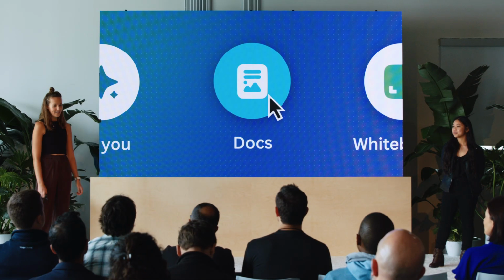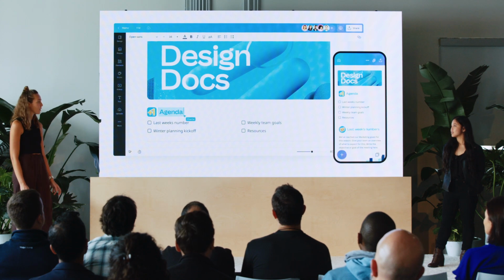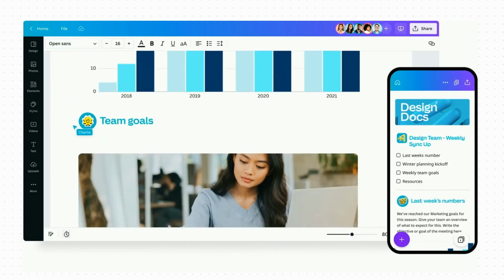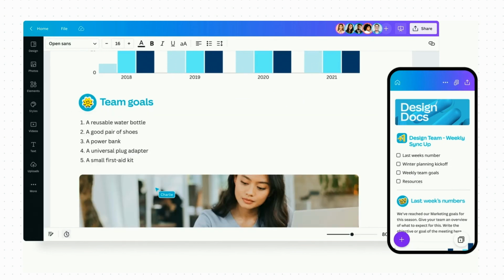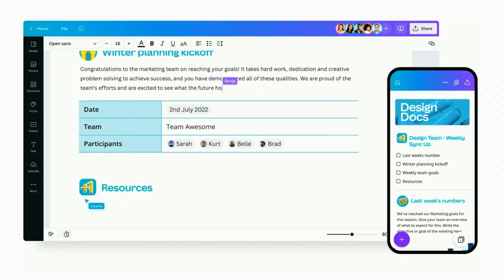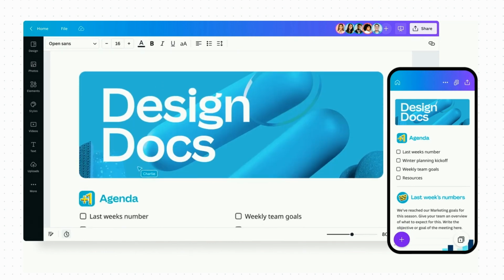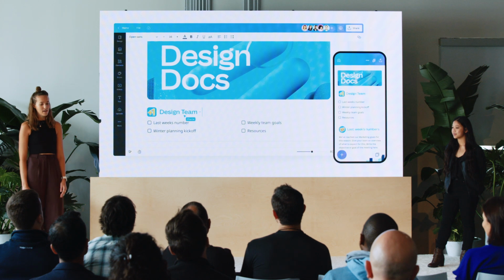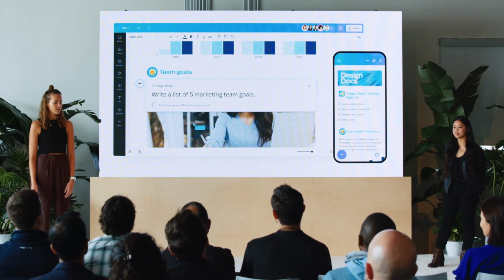Unveiled at that event was the launch of Docs. Docs is for users that are tired of using the same word processing tools, and Canva Docs provides the ability to create beautifully written content. Users can leverage the power of Canva's library of more than 100 million videos, GIFs, photos, and illustrations, and even create and embed other Canva designs, such as banners or brainstorms, directly into their docs.